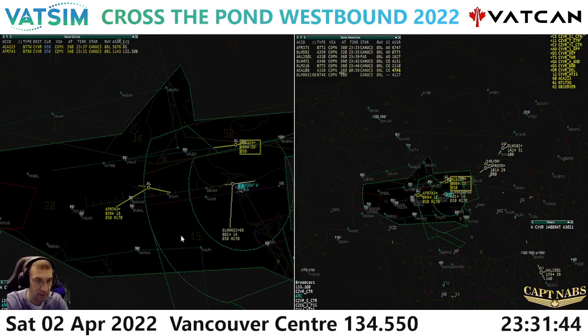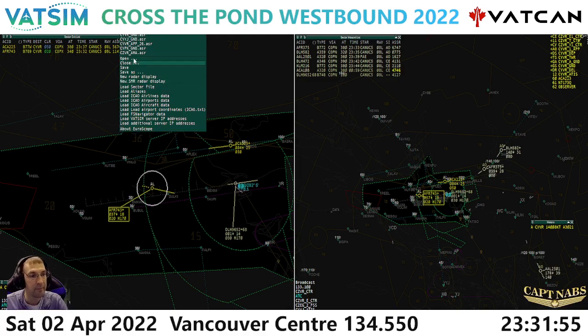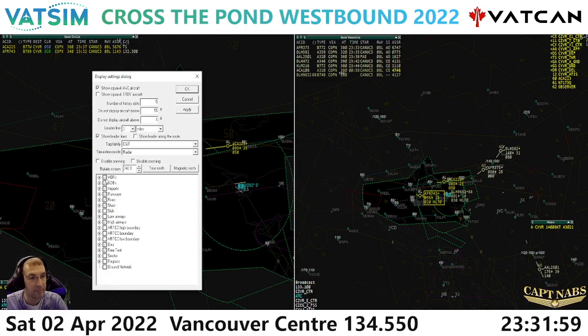Air France 743 Heavy, continue descent to 2,000 to intercept the glide slope, still cleared the ILS 8 left. Continue the descent down to 2,000, and we're cleared to intercept the ILS 08 left, and cleared the approach. Air France 743 Heavy, thanks.